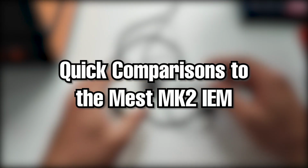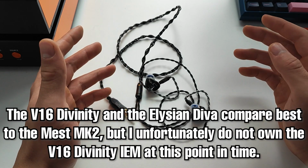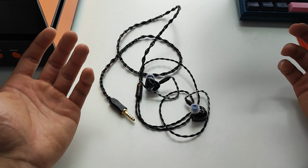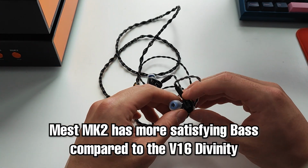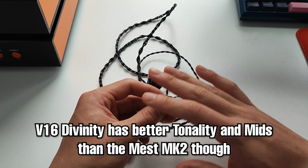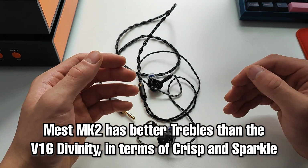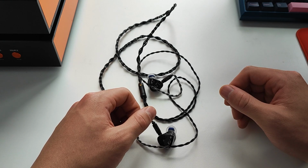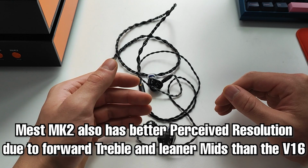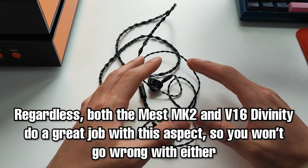So for quick comparisons that come to mind, I think of the V16 Divinity and the Elysian Diva. Unfortunately, I no longer have the V16 Divinity, but I did make a review on that, so you guys could go watch that. Compared to the V16, the Mest here, in my opinion, has more satisfying bass, but the mids and tonality of the V16 absolutely destroy the Mest 2 for me. Treble, however, once again goes to the Mest in terms of being crisp and sparkly. In terms of technicalities, the Mest has higher perceived resolution due to the more treble forward tuning and leaner mids, but I think both do an excellent job in this department, and honestly it's roughly the same.